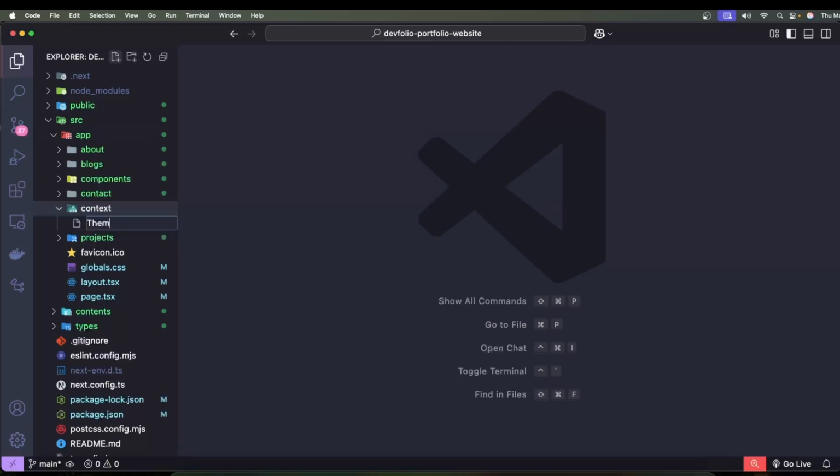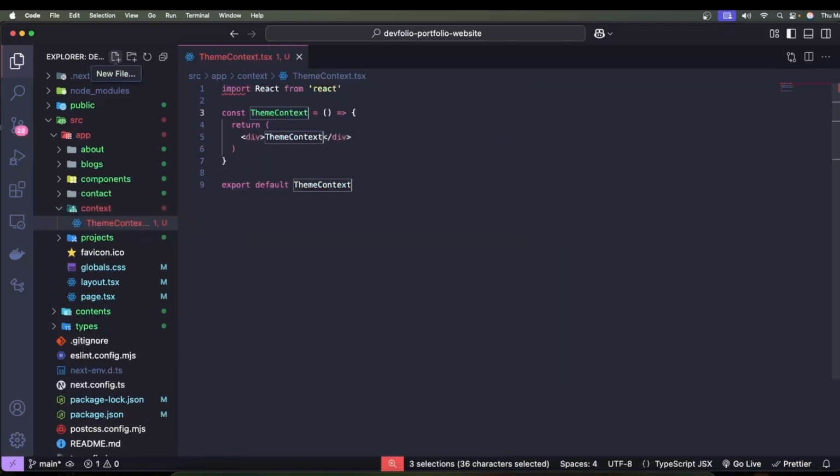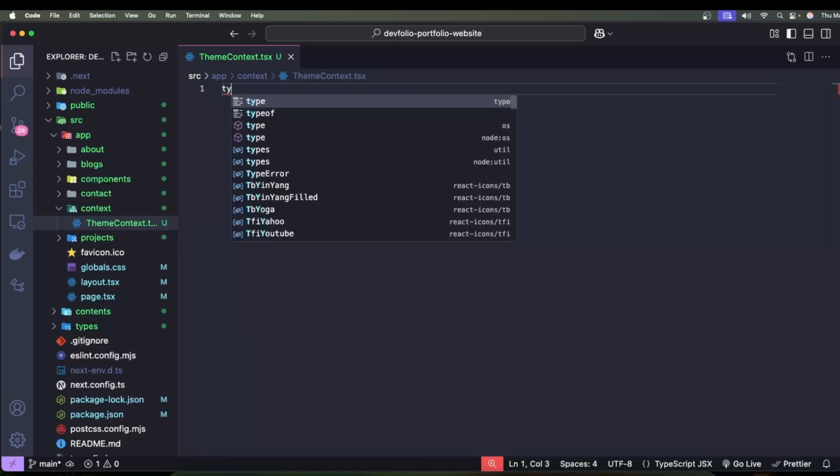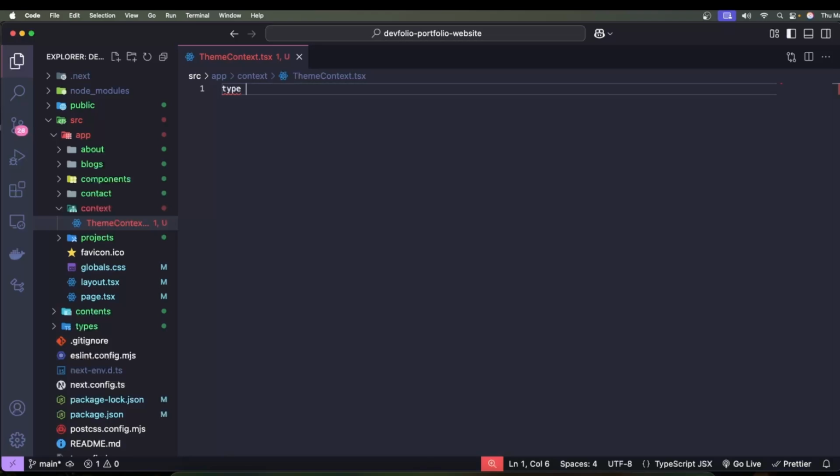So theme context.tsx. We can just create it manually, we don't actually need the rfc shortcut. At first, let me define a type for this theme. We will have a type for theme, and this theme type will be either light or dark mode.